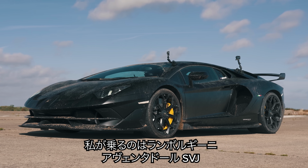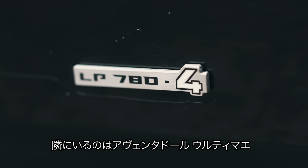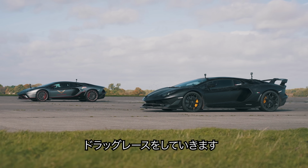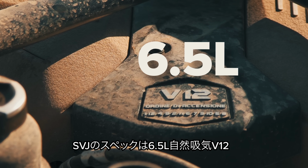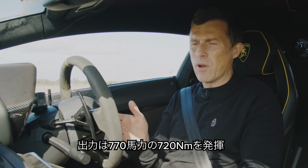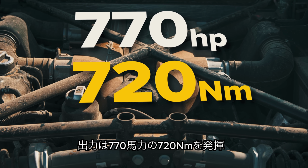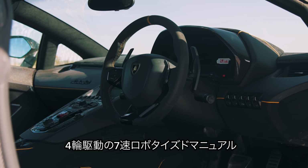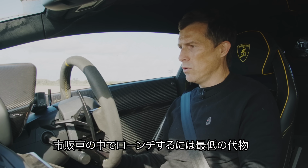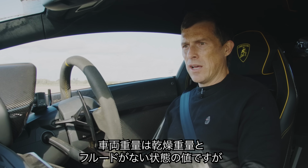So I'm sat in a Lamborghini Aventador SVJ, and next to me is a Lamborghini Aventador Ultimate, and we're going to have a drag race. Let me tell you about this SVJ. It has a 6.5 litre naturally aspirated V12 engine that puts out 770 horsepower and 720 newton meters of torque. It drives all four wheels via a 7-speed robotised manual gearbox with the most brutal launch of any internal combustion engine car on sale. This car is pretty lightweight.